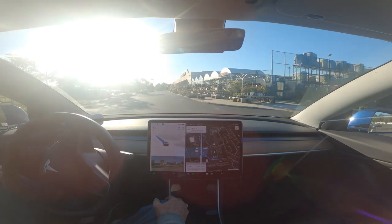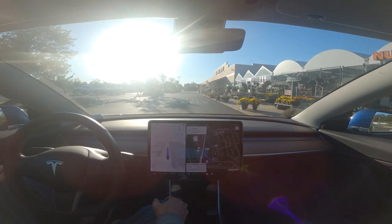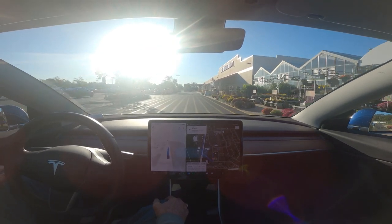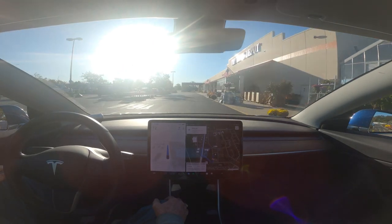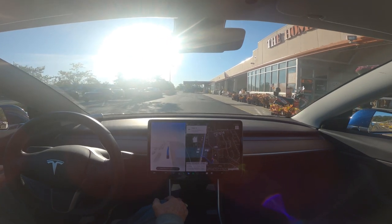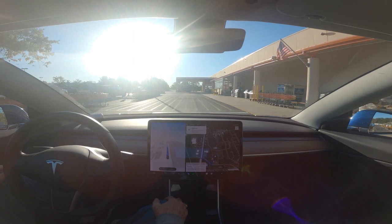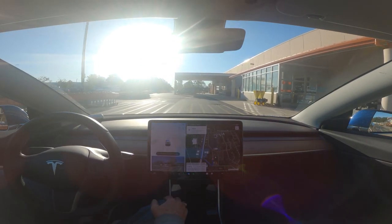Well, I have to tell you, that was one of the nicest drives I've ever had with FSD driving me. It did, in fact, slow up for that speed bump. Wow. Nicest drive with FSD. And this is FSD Beta 11.4.7.2. And you'll notice it did in fact slow for every one of those speed bumps.